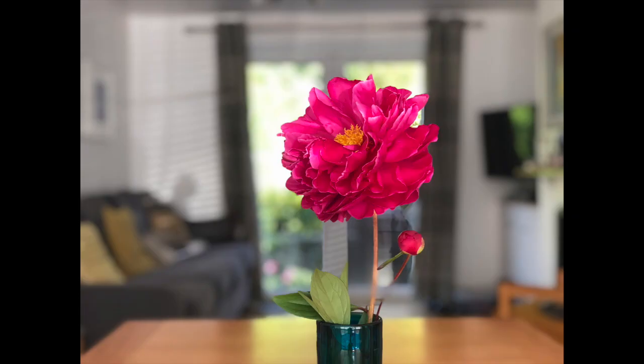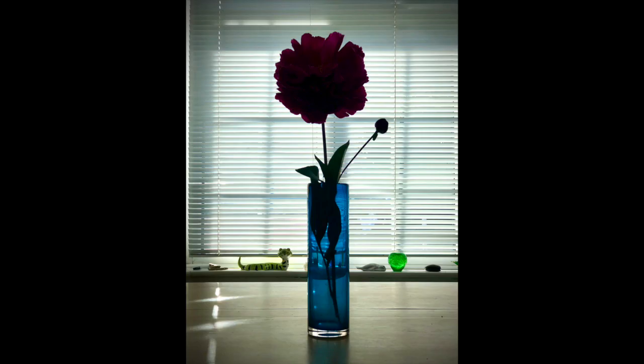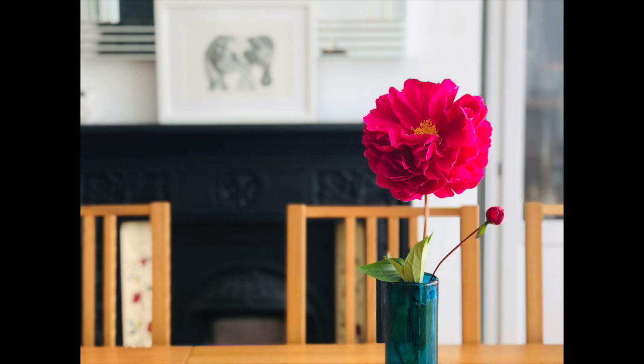So anyway, let's start talking about lighting. These photos were just taken on my iPhone. This one, I just had a flower in front of a big bay window, and this is front light, which I'll show you some examples of with people, but if you're photographing with front light, this is great: nice, soft, flattering, easy light.